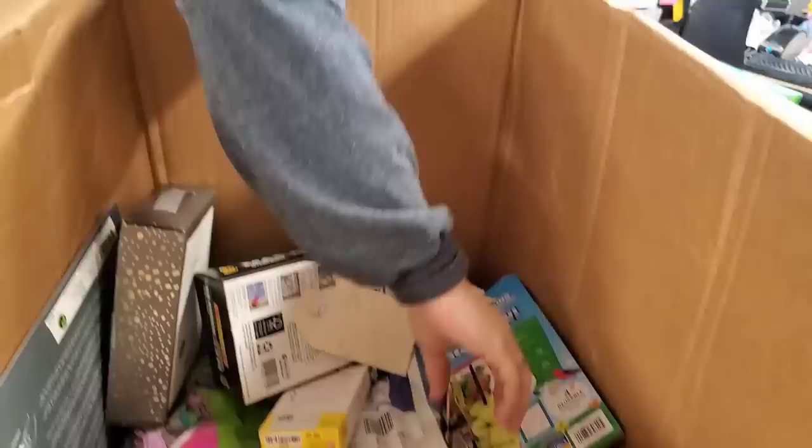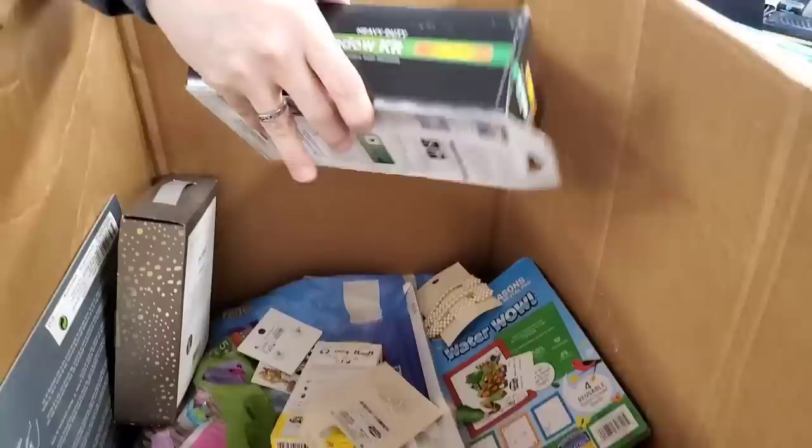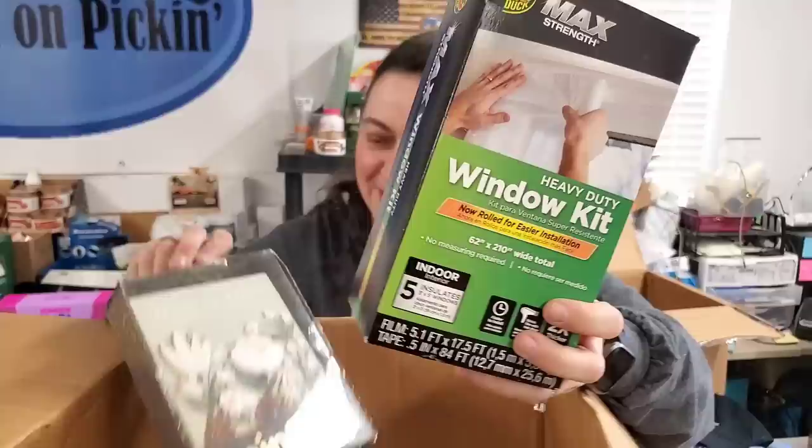Ooh, this is an ice pack. Dinosaur. That's a cool dinosaur ice pack. Ooh, some sunglasses. These are the Tom Cruise Top Gun kind. All right. Then we've got window kit. It's great for keeping your windows kitted up. It's a window kit. Yes.